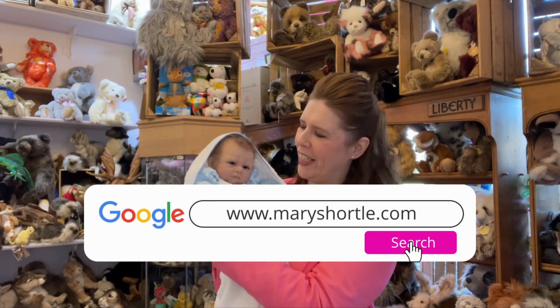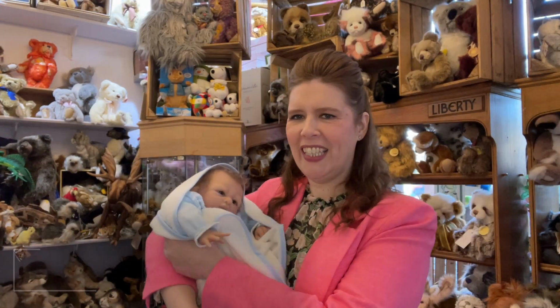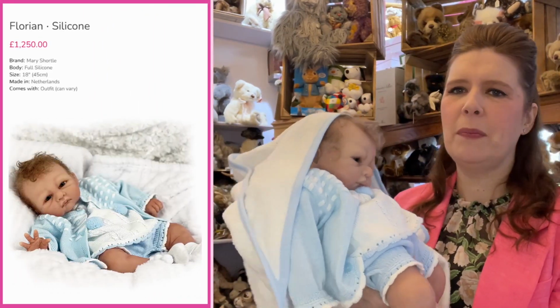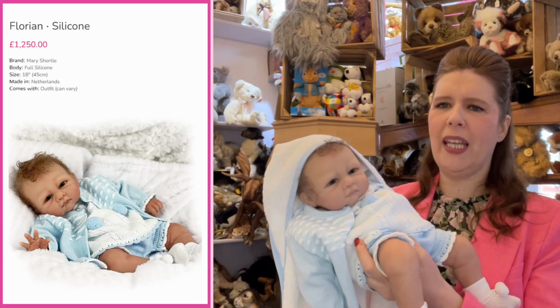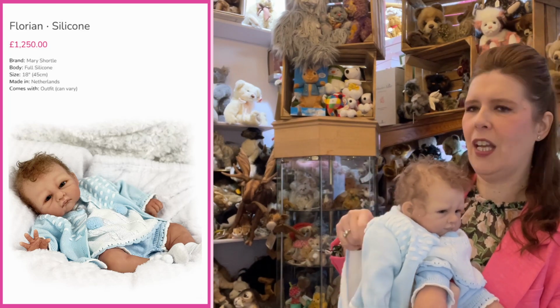This is Florian and he is by Nelderman. He's roughly around 19 inches and he's a partial silicone. So partial means he has a silicone head, arms and legs and a soft, lovely, cuddly, weighted body. These babies are just weighted to perfection. You can see the movement in them too. The silicone is so soft and made to absolute perfection.